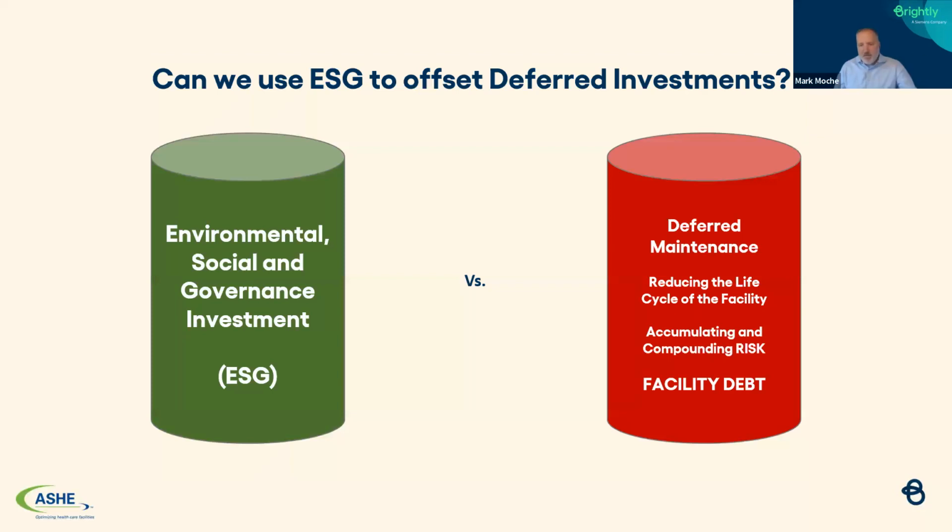Can we use ESG with credibility, with sincerity, and with integrity? Can we identify ESG projects where we can reduce energy consumption, decarbonize, and harden the facility, but also direct that money against deferred maintenance? The worst possible scenario here is that we start to have failing assets, we run to fail, and we lose the opportunity to engineer in a better, more efficient solution. So I think these two buckets go hand in hand.